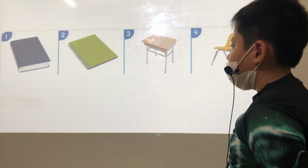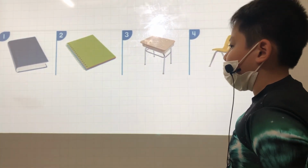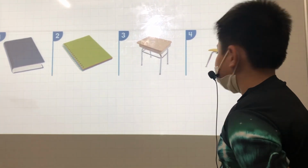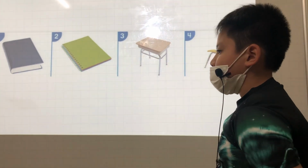What is number one? Book. Number two? Notebook. Three. Desk. Four. Chair.